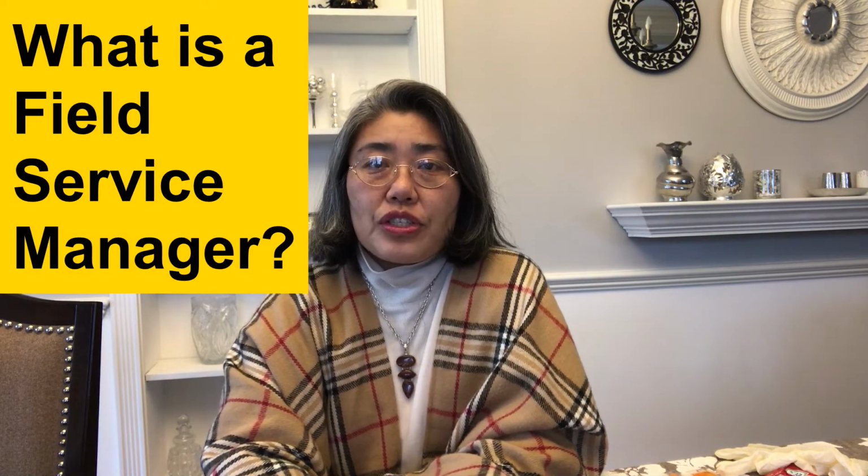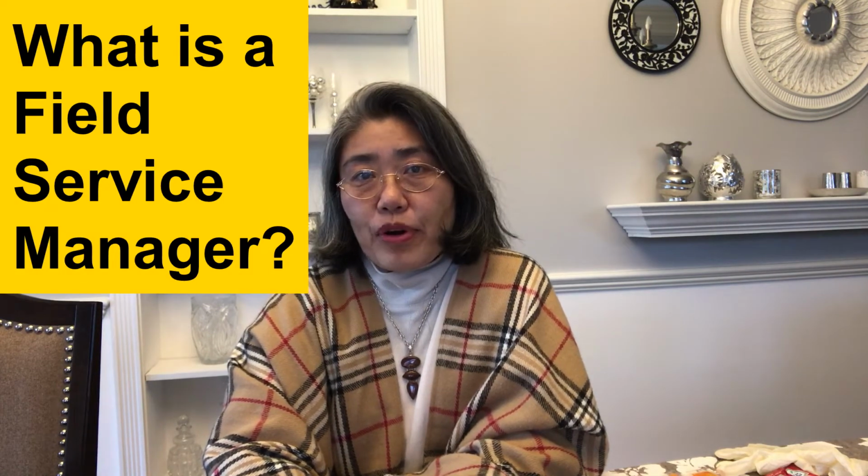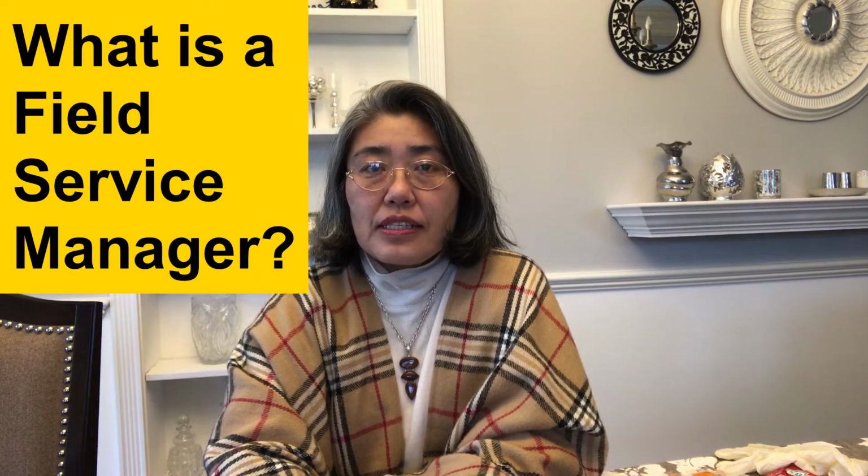There is one asset manager for a selected contract area. Likewise, there is one field service contractor for a specific geographic area. Field service managers are companies that provide property preservation and protection services, such as inspecting the property, securing the property so that you don't have unwanted people entering and living in the property, performing cosmetic enhancements, and providing property maintenance.